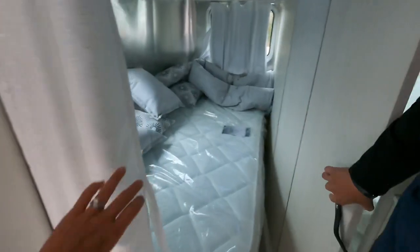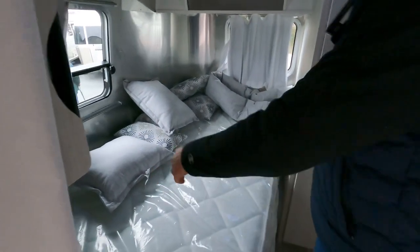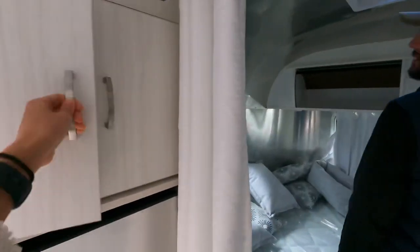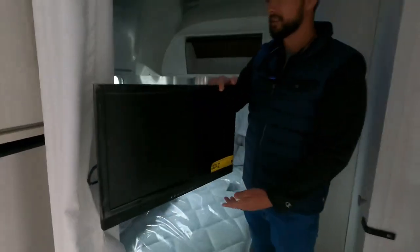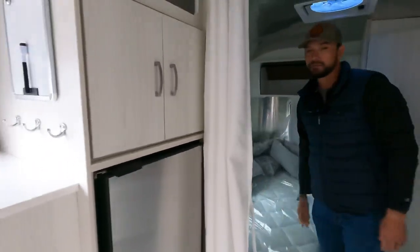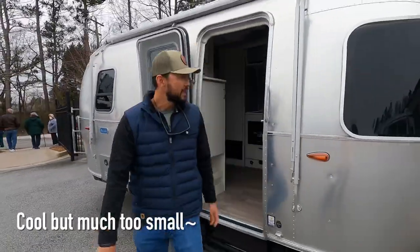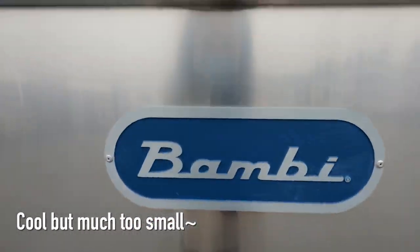Go sit in it. Do you think this is a full size bed? Yeah, it's a little bit smaller than a queen, so maybe a full and a half. There's a little TV right here. I don't know the exact model. It's a Bambi. Oh, this is the Bambi. I don't know the size of it though.